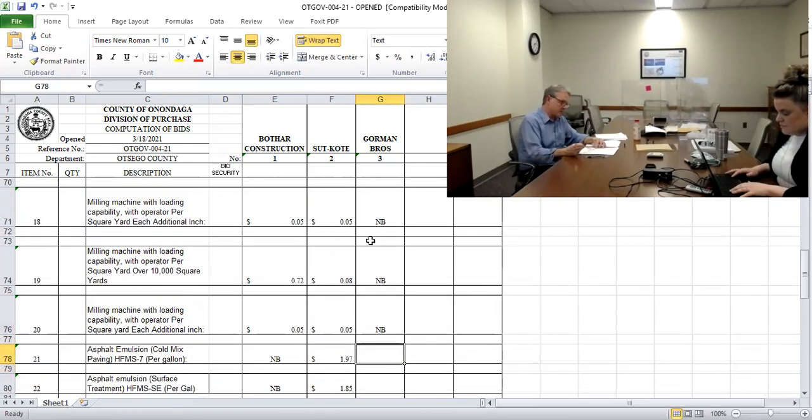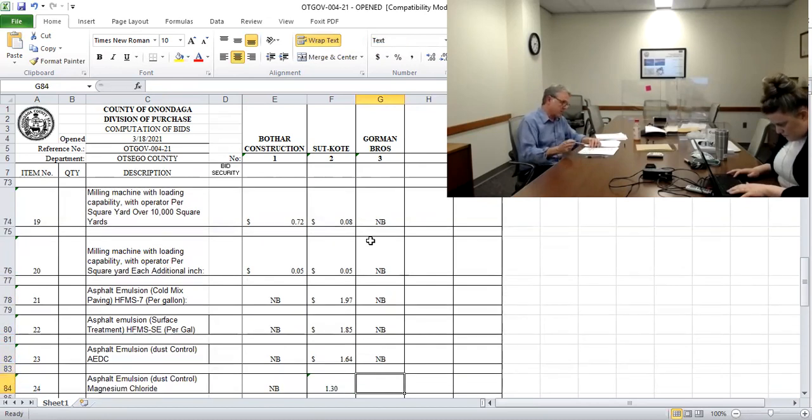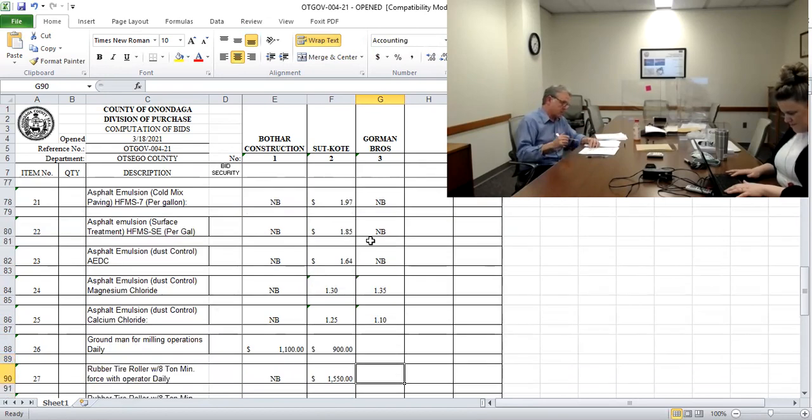Asphalt emulsion is no bid. Next item is no bid. And the dust control, asphalt emulsion, is no bid. We do have a price for the asphalt emulsion dust control. $1.35, $1.10. The next item is $1.25 and $1. The ground man for milling operations. Wait a minute. Asphalt emulsion surface treatment, no bid. Dust control, no bid. Magnesium chloride dust control, $1.35 and $1.10.